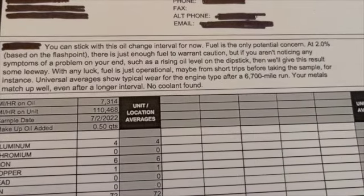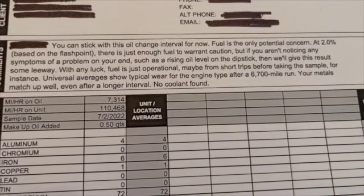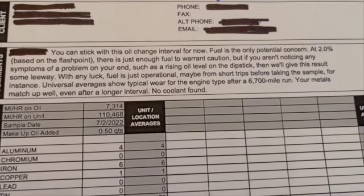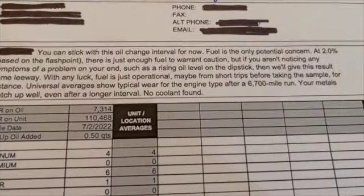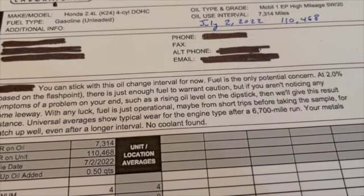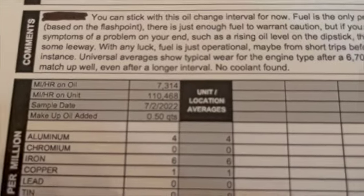Universal averages show typical wear for the engine type after a 6,700 mile run. Your metals match up well even after a longer interval. No coolant found. So they're saying that the metals found are typical of a 6,700 mile interval, and ours was at 7,314 miles. So here's the data.